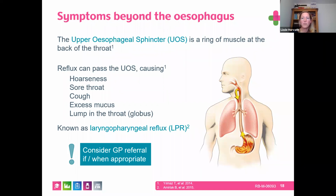And if you think about just the symptoms on the left-hand side, sore throat, a cough, excess mucus, you wouldn't necessarily think about a gastrointestinal problem. You may think about, I don't know, a winter ailment with somebody having a sore throat. But in some cases, these patients are actually suffering from what is called laryngopharyngeal reflux, also known as LPR. This does require GP referral, not something you would be dealing with over the counter, but there are some products that you can help your patients with to manage their symptoms once the diagnosis has been made. So this is just something that is nice to know that it's a possibility that patients can develop.